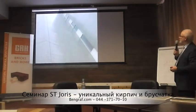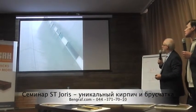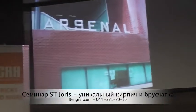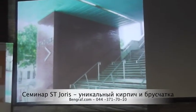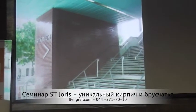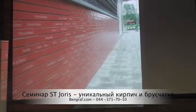Big bank building also in Amsterdam. The Arsenal Stadium in London. So they used their own color, the red color of the shirt.